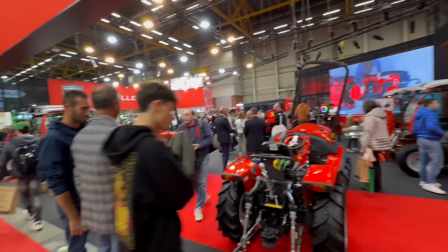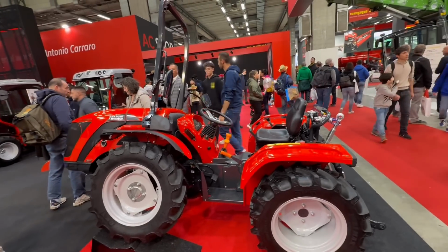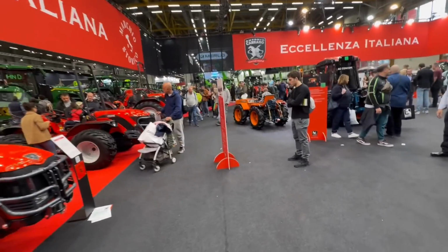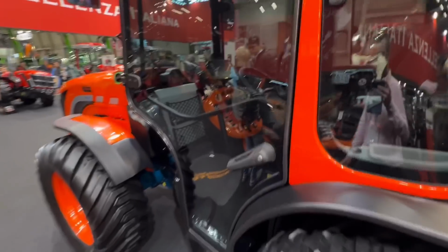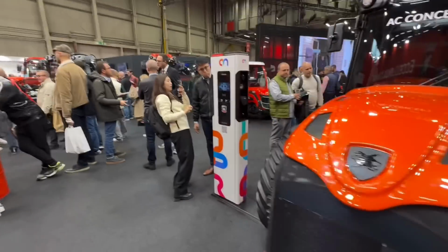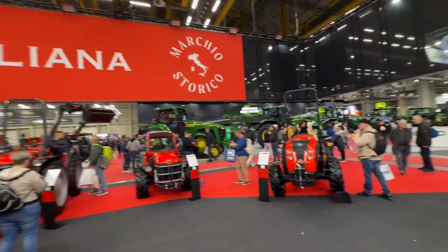I don't know what these are, other than little tractors, but they've certainly got a massive stand. It's like a Massey 1200, isn't it? It's about 20% of a tractor, that, isn't it? Antonio Carraro. Presumably this is from when they started. Oh, it's a Charger, I wonder what it was. This is a John Deere stand as well. It's huge.